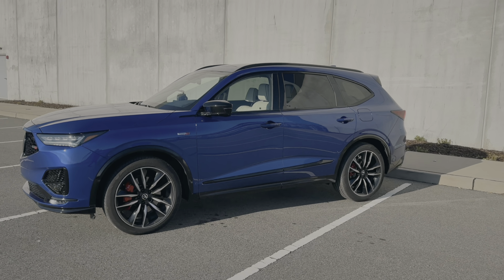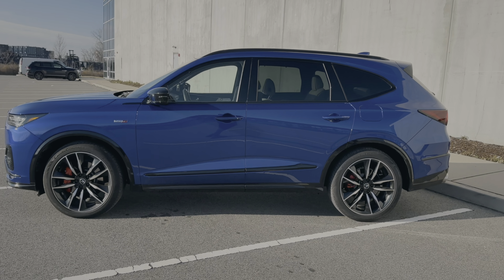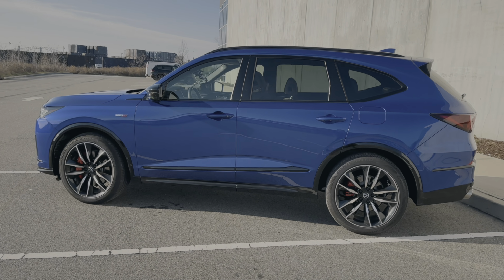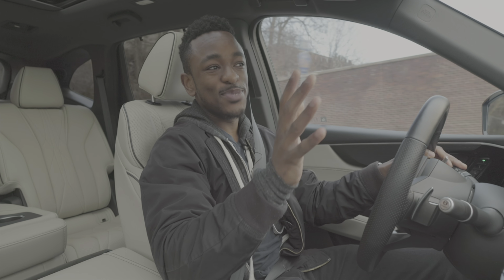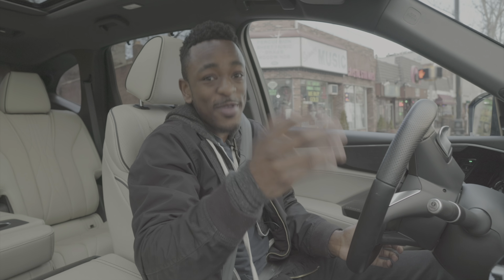So all in all, the exterior of this Type S model compared to the standard MDX is a lot more shouty, a bit more bulbous in terms of the grills and trim. Basically, the A-spec version of this car went to go see Dr. S and got a little automotive BBL.